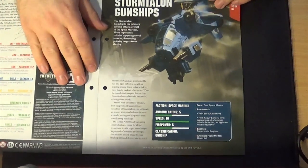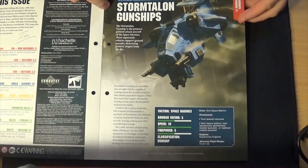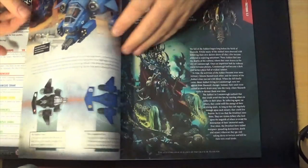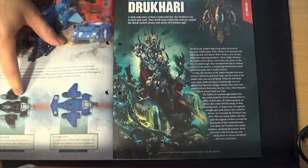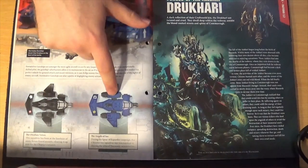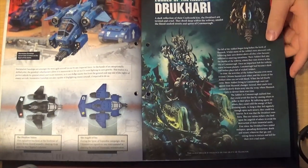So straight into the issue, they're talking about Storm Talon gunships. Now I do actually own 2 of these, which aren't painted, but I should get around to painting them at some point. I just don't really use flyers in my games, so there you go. Showing you the actual picture of the model. That's it in Raven Guard colours, that's it in Ultramarine colours, giving them different names.